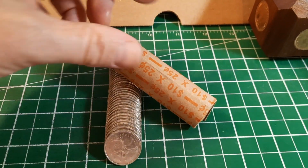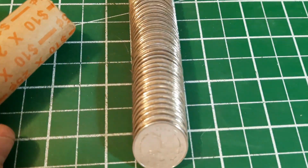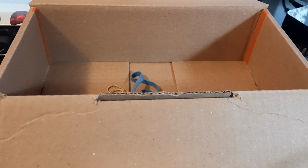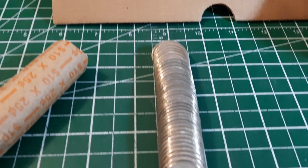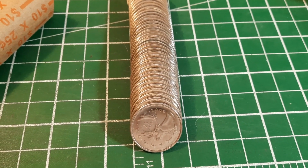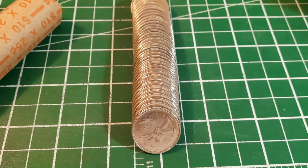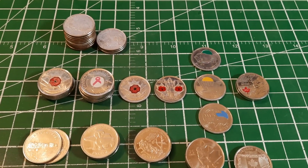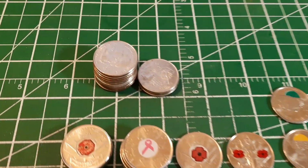Well, there is roll number 50. That's the last one, and I don't see any silver edges here. So this is about it for that box of 50 customer wrapped rolls. I'm going to look through here and see if there's anything cool in this particular roll. If not, I will come back with a wrap up. Well, that was it for that hunt. There was nothing actually in that last roll worth looking at. So we'll do a recap.